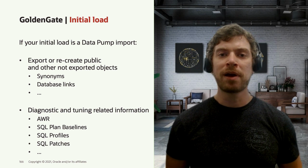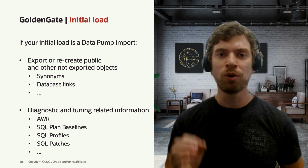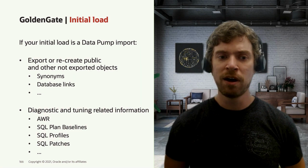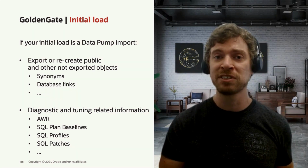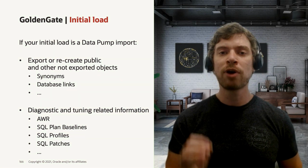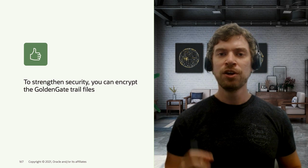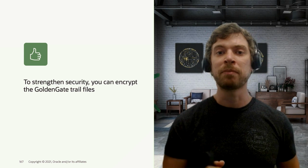If you use Data Pump as your initial load method, just don't forget that the full database export will not contain everything. For example, you need to recreate the public synonyms and also the database links you had. Also, if you want to ship the AWR reports from your previous systems, or the SQL plan baselines, SQL profiles, or SQL tuning sets, there are specific procedures to export this information from your metadata. You can also encrypt the trail files to have better security during this in-transit migration.